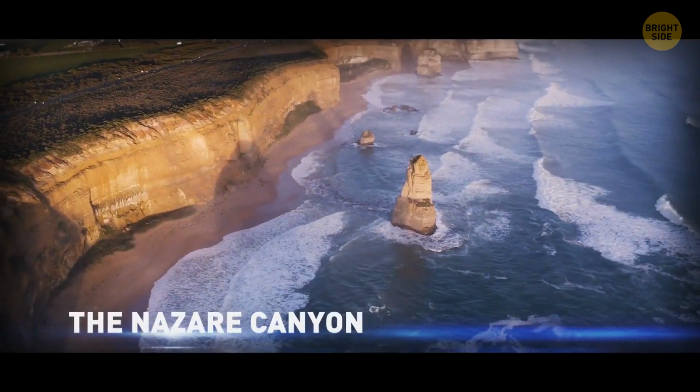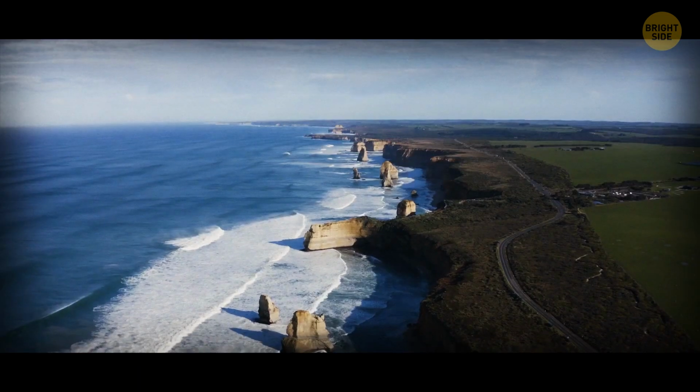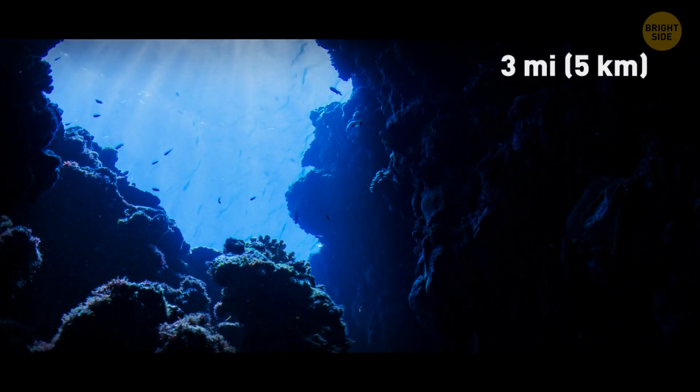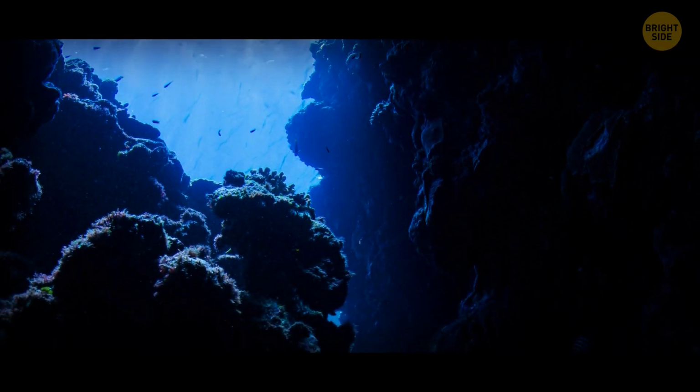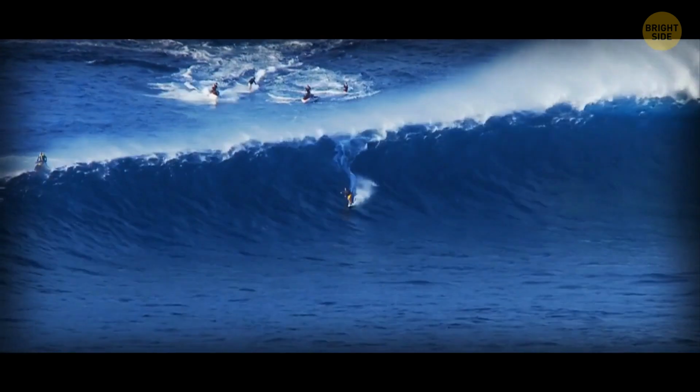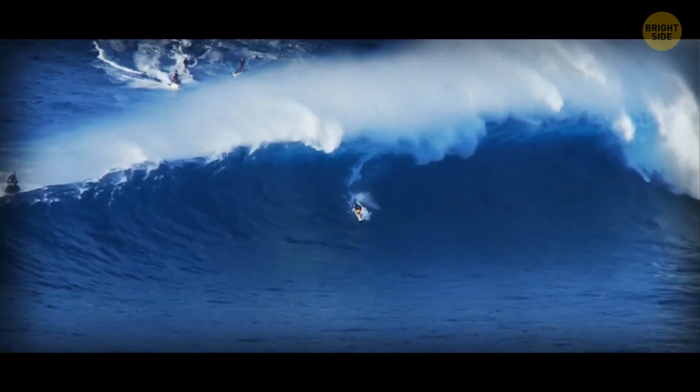The Nazare Canyon is near Portugal. It's the largest submarine canyon in Europe, and it's around 3 miles deep. That's 6 of the world's tallest buildings. It forms high breaking waves, so it's become a haven for big wave surfers.